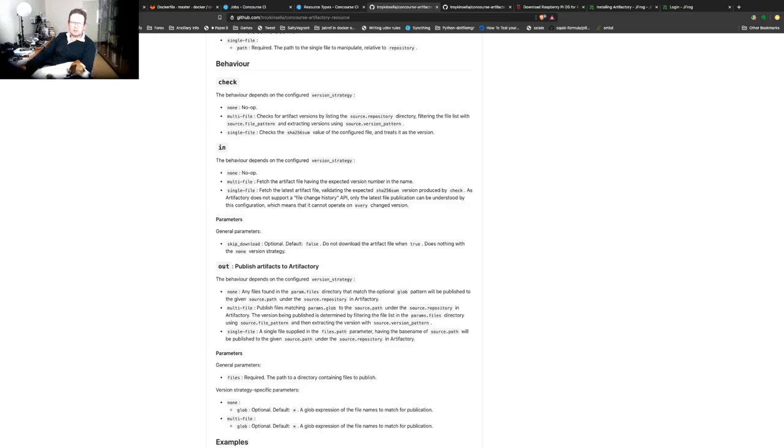our pipeline running green, and importantly, it was putting information into our repository. The weakness of this at the moment is that it gets this file system image, but it gets the latest one. And if I look at the resource type, the out, it only gets by the file name. So a single file supplied in the base name source path will be published in single file. Fetch the latest artifact file, validating the expected checksum.